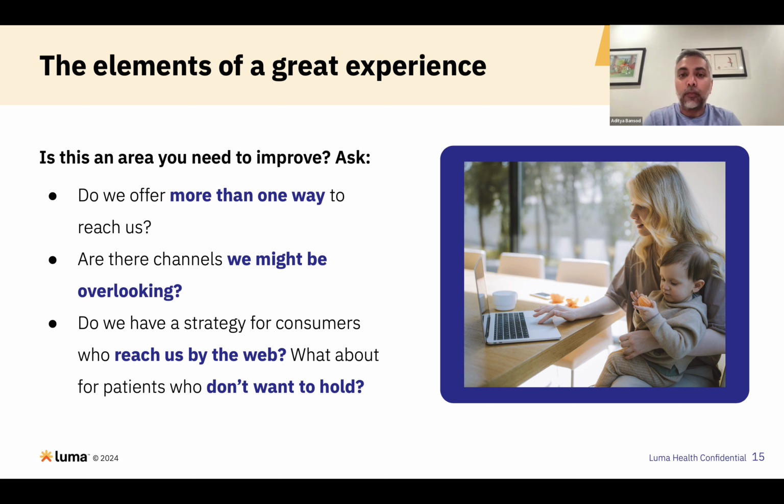A lot of times, patients are going to go to the website first. So even though they know they're going to Hayes Valley Health, they're going to Google Hayes Valley Health first, which makes Google a channel on its own. And then do we have strategies for patients who want to reach us on the web, whether it's that Google experience, and who don't want to hold, right? Do we have the self-service opportunities?